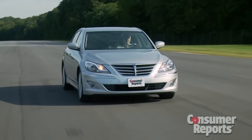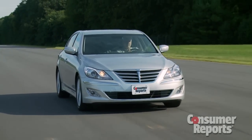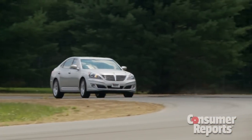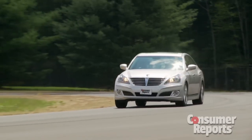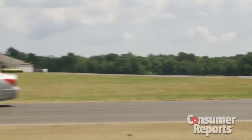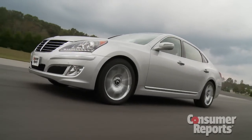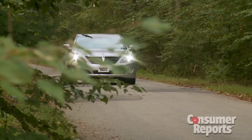Hyundai was bragging that with the Equus, their $60,000 big sedan, they have a deal where you don't have to go to the dealer. Someone will come pick up the car, they'll give you a loaner. You never have to go there once you buy it. And supposedly, a good number of people are taking advantage of that.